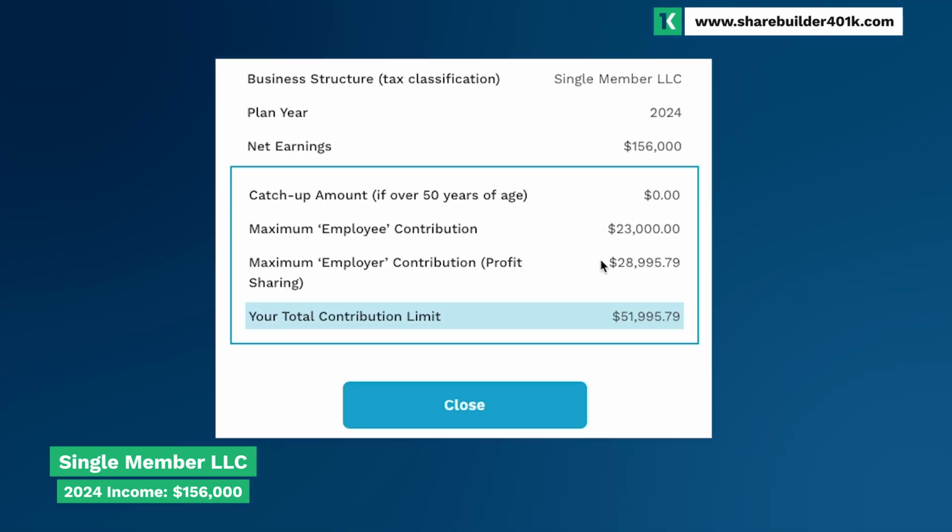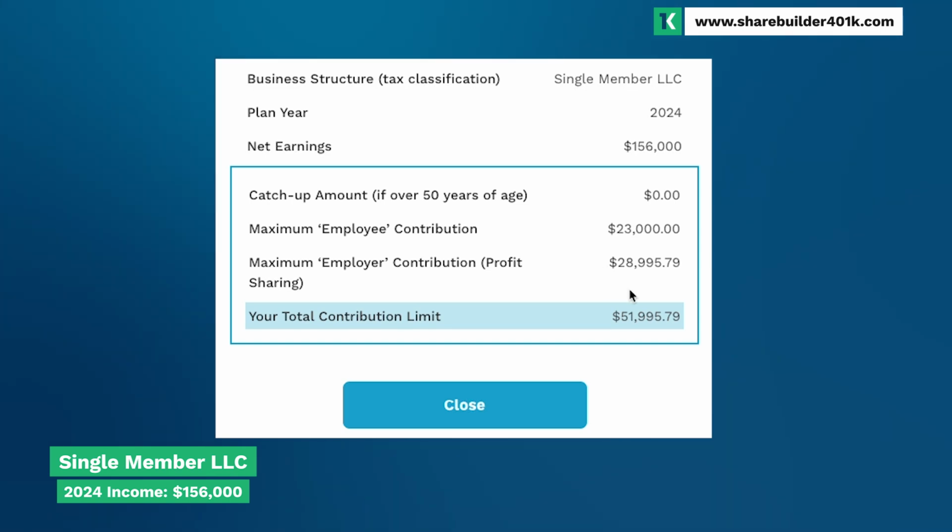When they run the calculator here, you can see they can put in almost another $29,000 for the year to get them close to $52,000, which is a lot to put away for retirement. It's a lot to drop your taxes, might drop you a tax bracket for the current year. And just so you know, you don't have to put in that amount, but it lets you know what you could put in, and then you'll determine what's right for you based on your savings and tax needs. And like I said, should not be a secret.